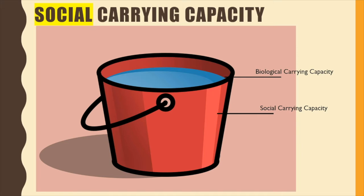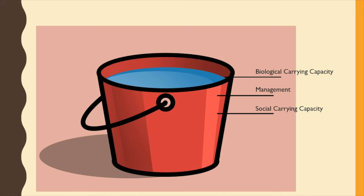So for example, your yard might be able to have a biological carrying capacity of 25 deer. There's enough food, there's enough water, there's enough space to hold 25 deer. However, they're destroying your yard, they're eating everything out of your garden, and so your social carrying capacity for deer might be more like 10. And so that's where wildlife management has to really find that tricky balance, that sort of happy medium between the biological carrying capacity and social carrying capacity, where we want habitat to reach its population capacity, but we don't want to completely overflow our social carrying capacity.